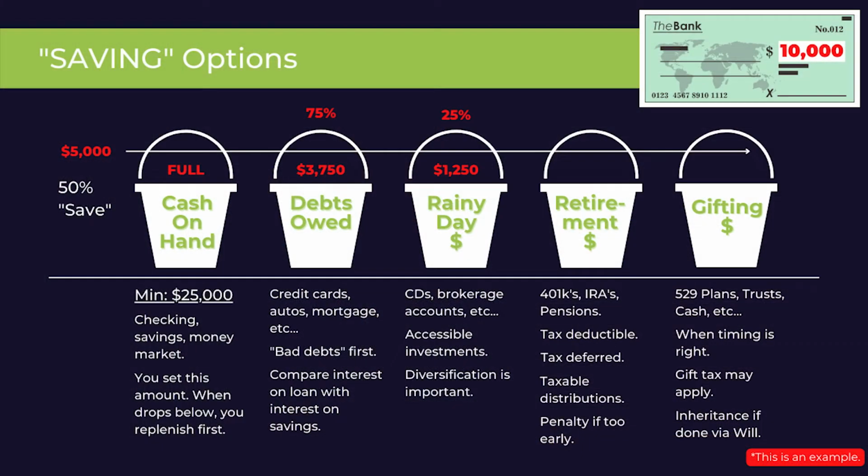So again, in that example of 50% of a $10,000 check, that would be $5,000 that you plan on saving. And let's assume, as you can see in this first bucket, we've set it at $25,000. But let's assume that that's full already and you have that money on hand. So you don't need to take any of this $5,000 for that month and add it to that bucket, right? Instead, it flows to the other buckets in whatever percentages you would like it to. Remember, you're the one setting these amounts.